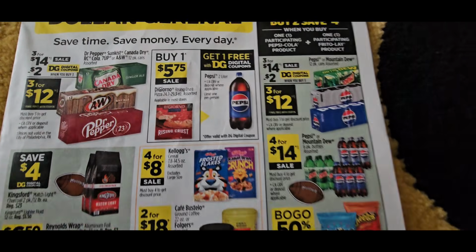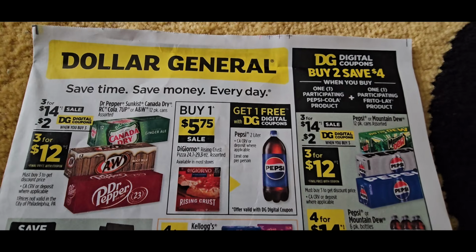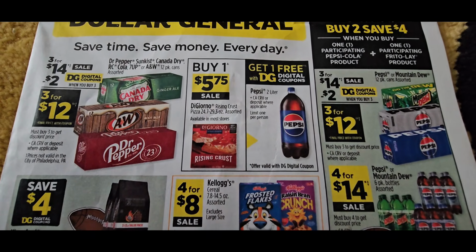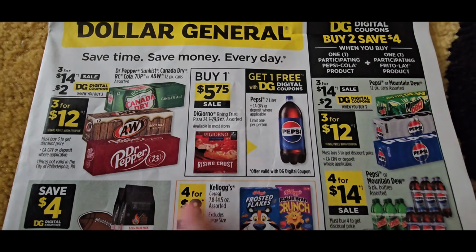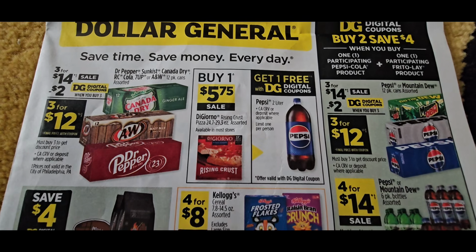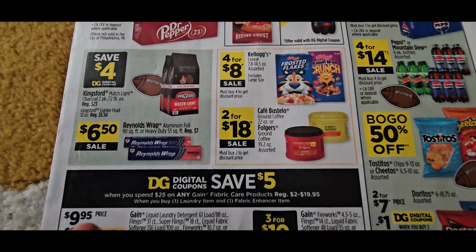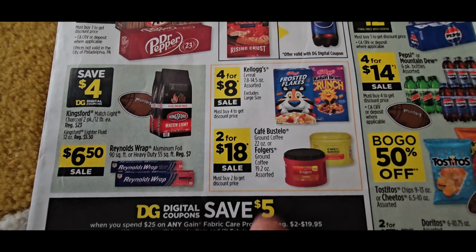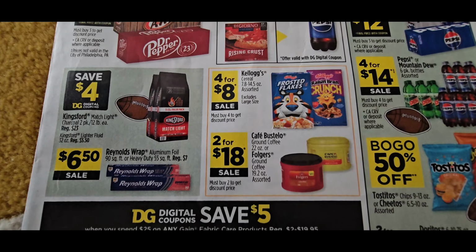The BOGOs are awesome, just like they were last week. They are awesome this week, guys. So make sure you can do early activation, okay? We do have the sodas that are 3 for $14. They gave us a $2 coupon. Then for some reason they are promoting buy this DiGiorno pizza for $5.75, get a free Pepsi 2-liter. Then football season is coming up, so if you're going to be tailgating, there's a $4 coupon. Then our Kellogg's cereal, didn't I tell you guys it'd be back 4 for $8?